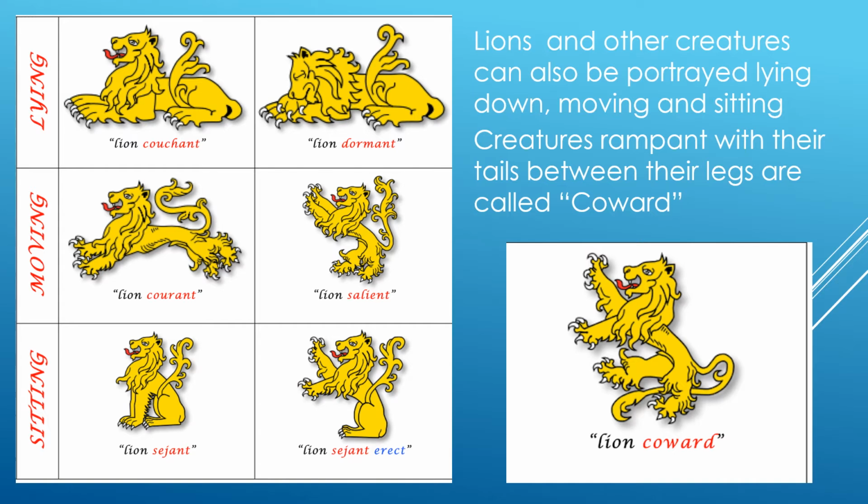And the lion salient is a lion rampant, but with both paws up in the air in a much more aggressive manner. The lion sergeant is sitting down like a tame dog, and the lion sergeant erect is sitting down like a dog begging for a biscuit. A lion rampant, with its tail coming between its legs, is actually described as a lion coward, and so is any other creature that adopts the same pose.